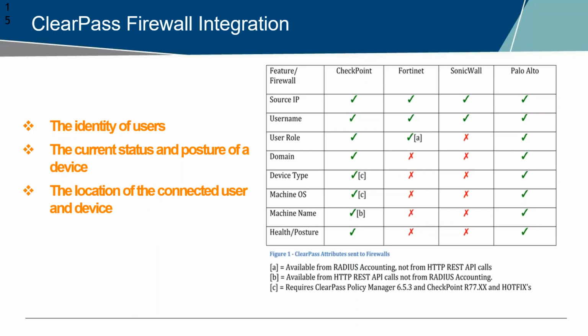With ClearPass being an authentication server, getting that authentication request, we can then send that identity information up to your firewalls. Two of the main firewalls that we highly support are Checkpoint, as well as Palo Alto. Palo Alto is the number one product that Aruba partners with, with full communication. So what does that mean to you if you were to have Palo Alto or Fortinet and Checkpoint, right?